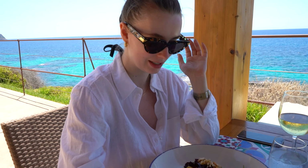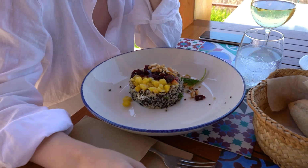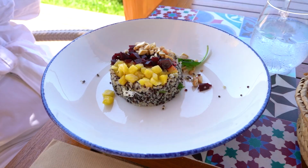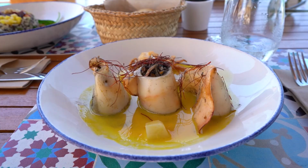It's lunchtime and we're sitting at the restaurant of the Mhares Sea Club. I ordered a quinoa salad with pineapple and beetroot. And my boyfriend got some stuffed squid, stuffed with vegetables, served with a saffron sauce. And the view is absolutely amazing. I have to check it out. So beautiful.